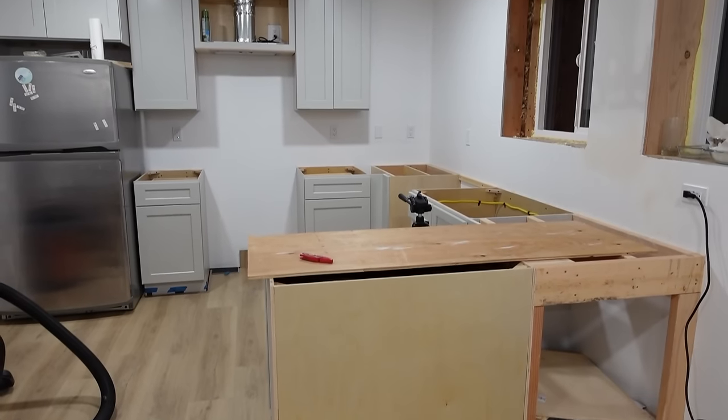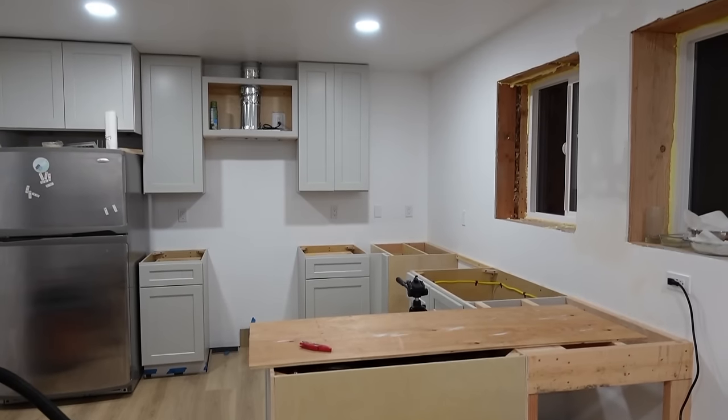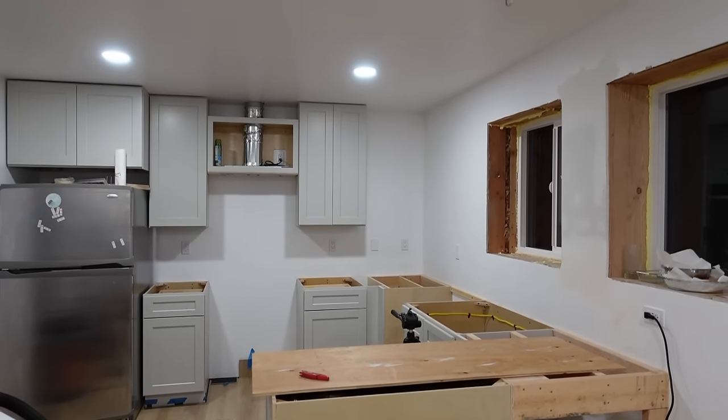I'm so happy with the first part of this kitchen makeover. Second part, we have a lot to do and we'll be decorating it. So stay tuned for that.